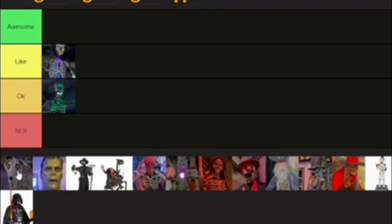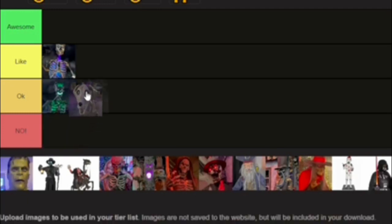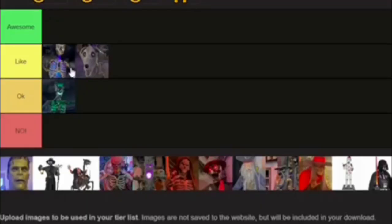So I'm also going to put him right here with his buddy just because they deserve to be together. And although these are really cool props, as they're not full animatronics, I really can't, for the sake of the fact that we are mostly an animatronic themed channel. So all my love and attention mostly goes to the animatronics. However, I do like these props, so that's why they're not getting a no. But, you know, here we are.